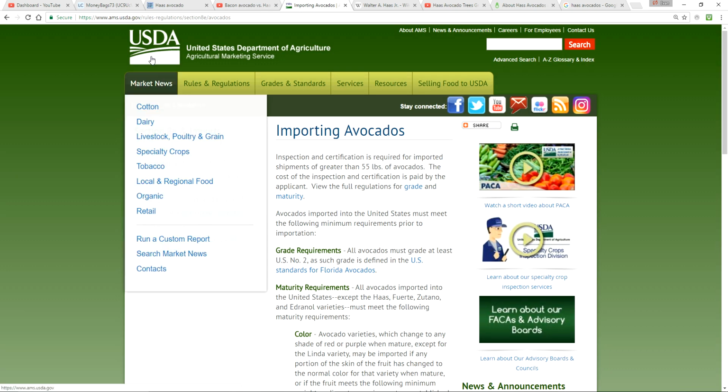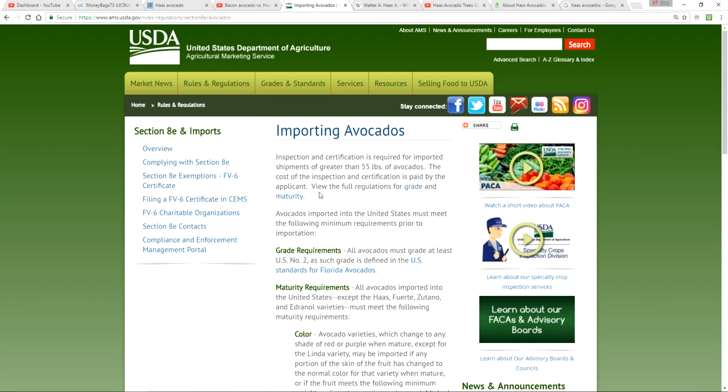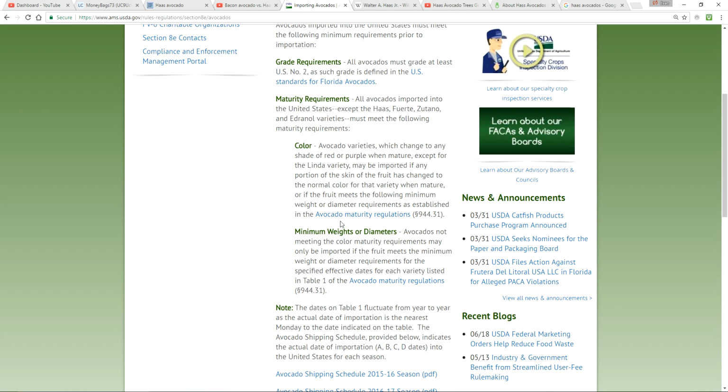We have the USDA, United States Department of Agriculture, here, which mentions the Hass avocado. "All avocados imported into the United States except the Hass, Fuerte, Zutano, Hidronal varieties must meet the following maturity requirements." So they have those listed here.